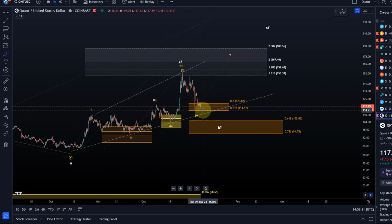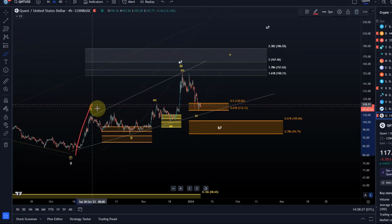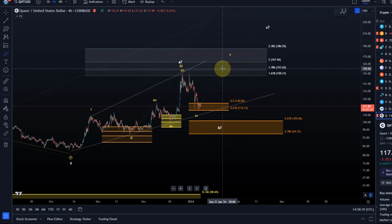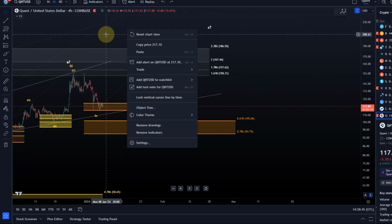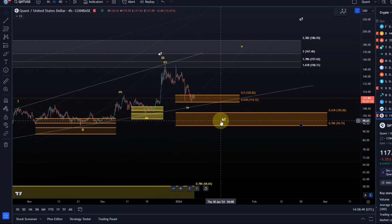wave 4. Now, we know that cryptos can turn around in an instant, but to really save the idea that a 5-wave move diagonal is unfolding here, it really needs to give us one more high from here, and that one more high needs to reach $157 at least. And it really needs to start moving at the soonest. Otherwise we'll get a break below this ascending trend line, and that would indicate further weakness.